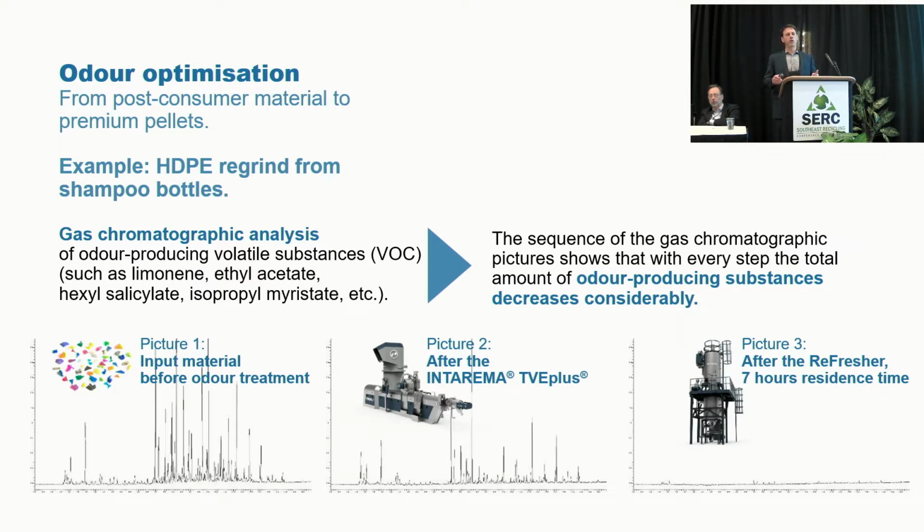But some folks smarter than me thought, geez, wouldn't it be nice if we could validate it with science? And so we put the pellets through a mass spec, and we can actually see the VOCs, the levels of untreated. You can see the spikes of the various odor-causing chemicals get reduced going through the extrusion process, and then get virtually eliminated by going through the refresher process. So it's always nice when real-world experience is validated by science. Yay, science.